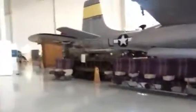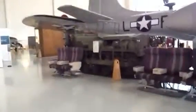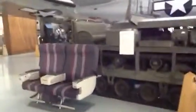And he's got tanks outside and half tracks, and this is probably a vehicle that towed airplanes back in the day, and you can see all the seats in here for people who like to relax and sit, or climb out of airplanes.